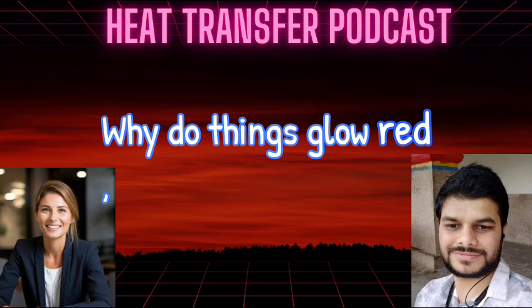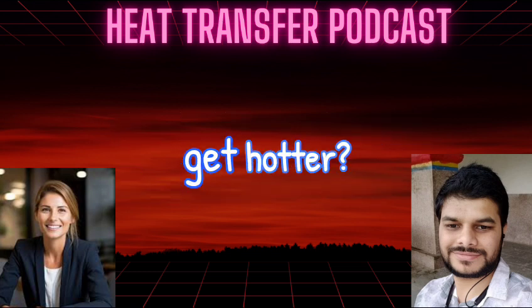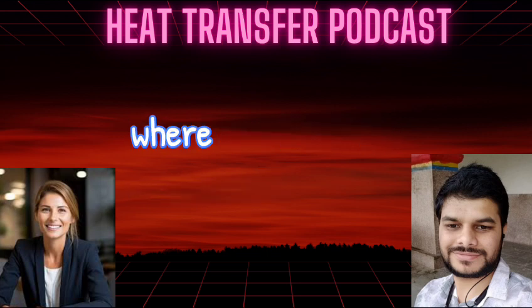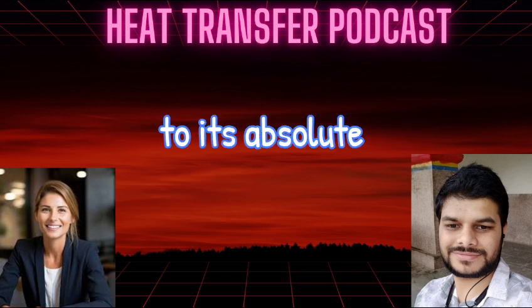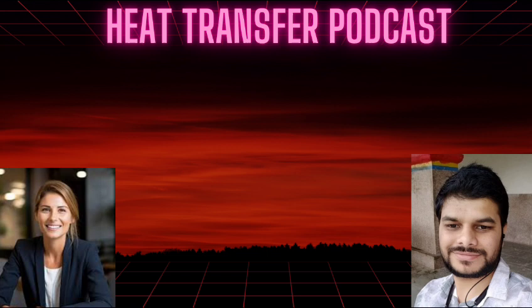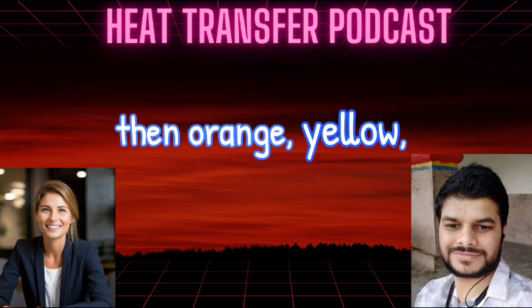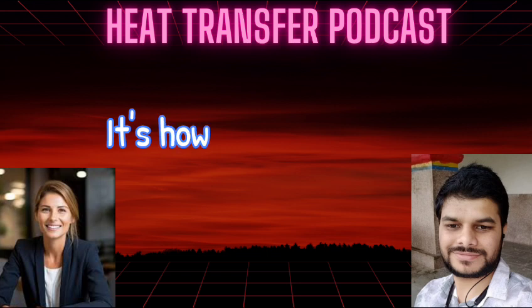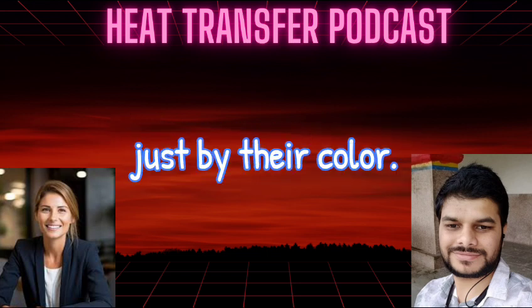Why do things glow red, then white as they get hotter? That's Wien's displacement law. It tells us that the wavelength where a black body emits its peak radiation is inversely proportional to its absolute temperature. λmax T equals constant. So hotter means shorter wavelength. Exactly. As things get hotter, the peak emission shifts from invisible infrared to red, then orange, yellow, white, and eventually even bluish for extremely hot objects. It's how we can tell the temperature of stars just by their color.